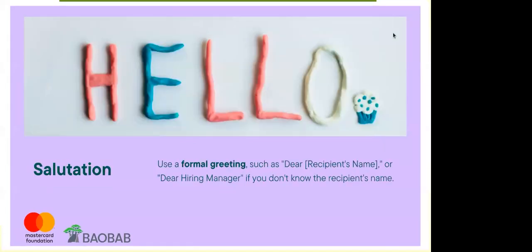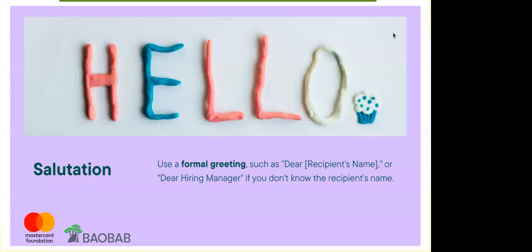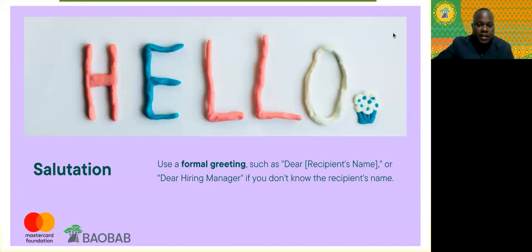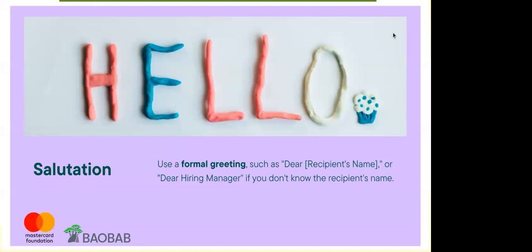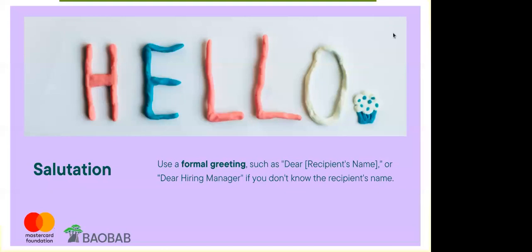Also include a salutation after sharing the contact information of the employer. By salutation, I mean a greeting. Keep it formal. So just say dear hiring manager, that's enough. But if you know the name of the hiring manager, you can include that. So dear recipient's name or dear hiring manager. That salutation is okay.